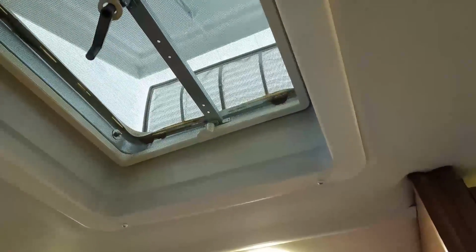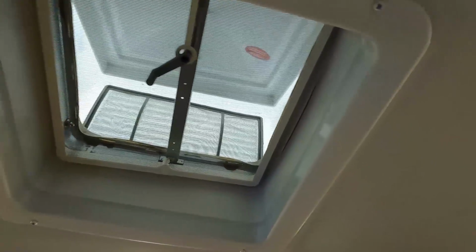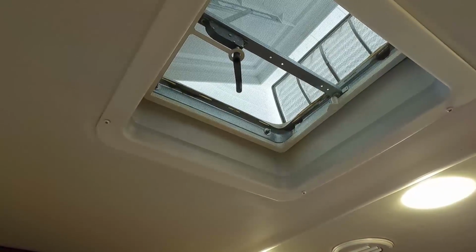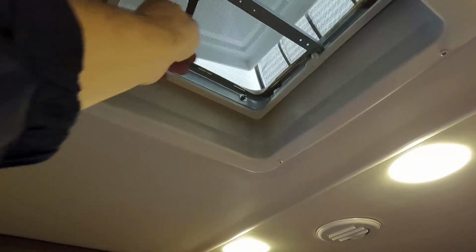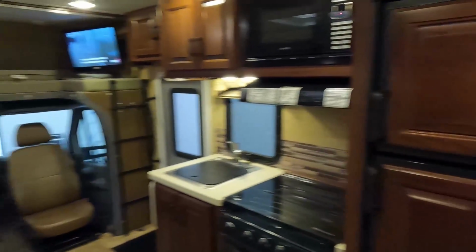Now this one has weatherproof vent covers. The vents are clean and weatherproof. So in the bedroom, we have a weatherproof vent cover over here, so you can leave that vent open at night and let the cool air circulate through the coach. Or you can run the AC, but notice the vents are very clean. This RV is in like new, unused condition.